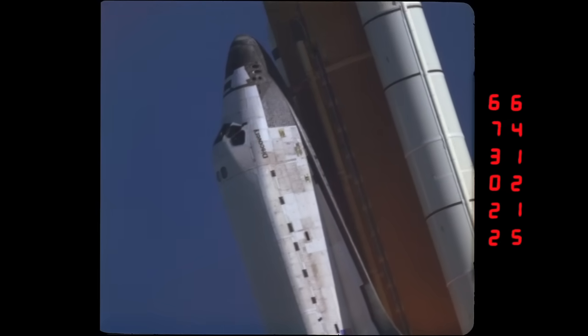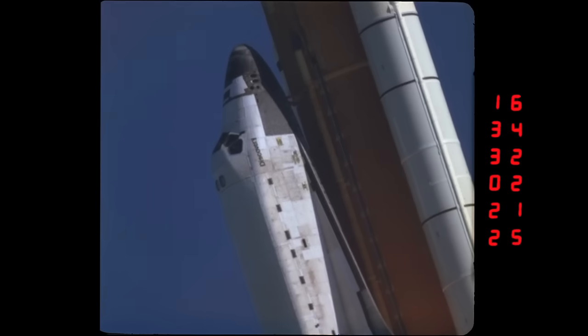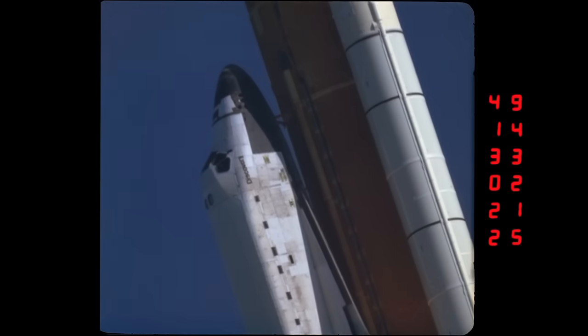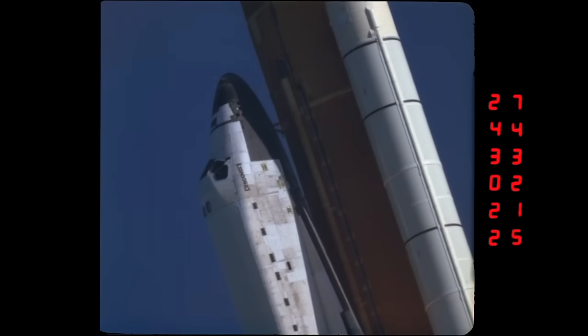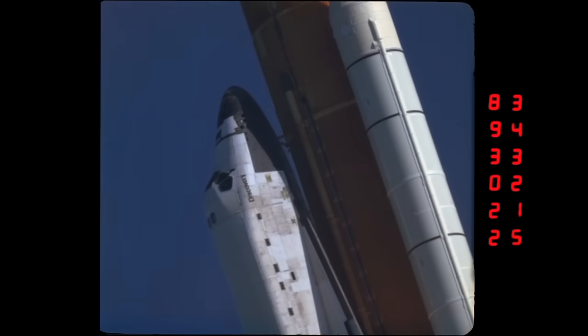And the textures are fantastic here. You can see the thermal blankets, you can see some of the thermal exposure to the thermal blankets, you see some variation in color, and you can literally make out the boundaries of the tiles there. So really a wonderful piece of footage, and a remarkable contribution to the DVD from a photography standpoint.